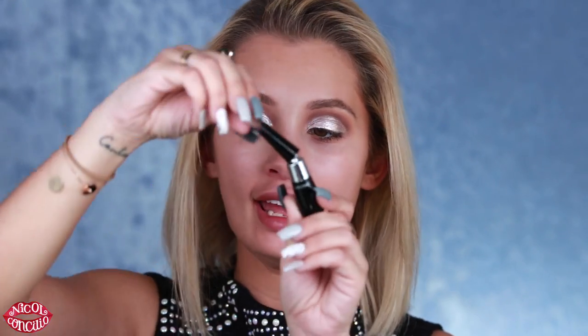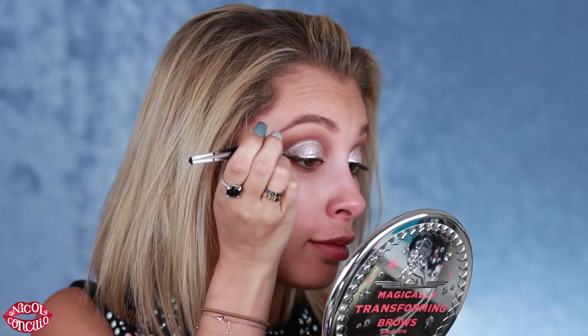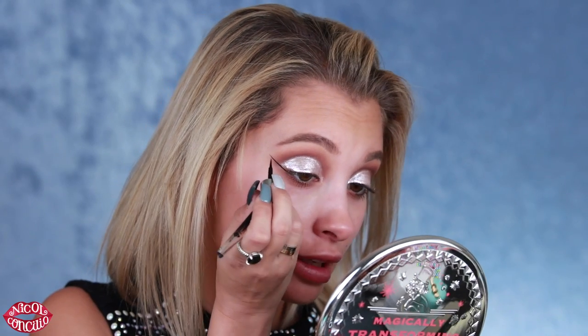So she has a really intense wing going on, and it's thin and intense. So I'm gonna use the Lancome Grandiose Liner. This is in the color 01, which is black. And I like this because the top is cool like that. She legit had her liner all the way out to Mars. So we're gonna try to do the same. And then just kind of connecting it in.